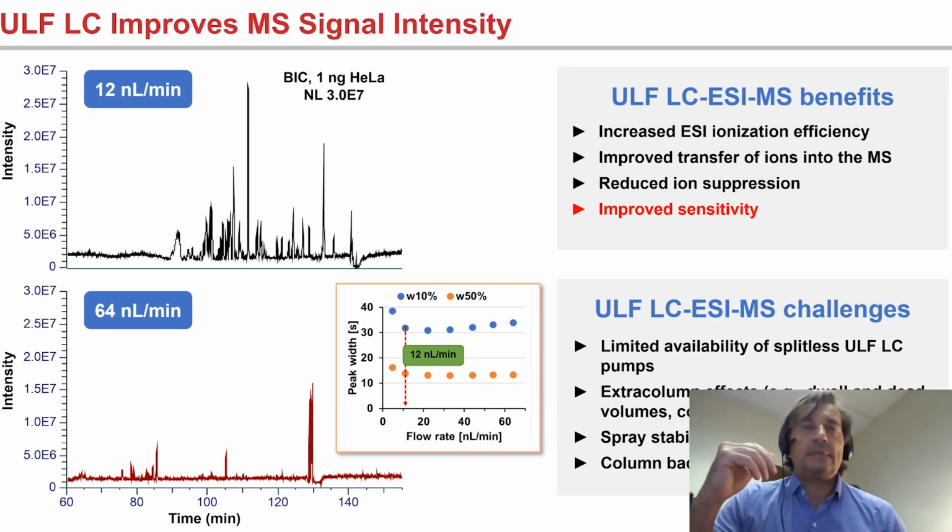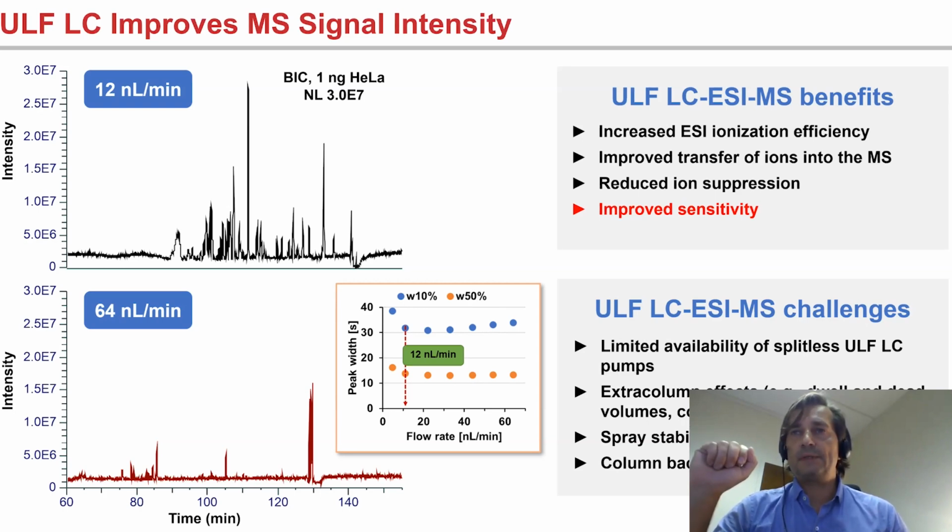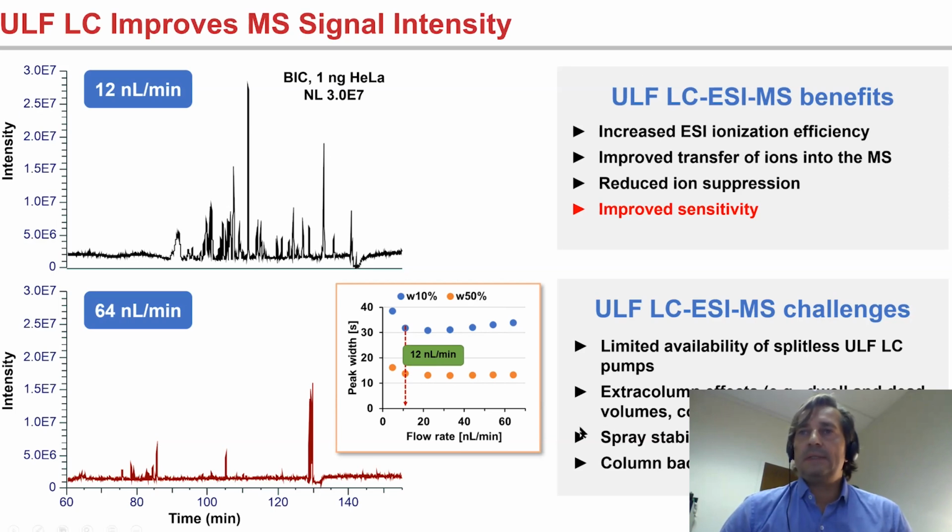There are no pumps available for direct elution and loading at such flow rates. So there are issues, some of them listed on the top. Applying spray voltage and spraying from these columns might not be trivial. And you saw a nice talk by Ryan Kelly yesterday. He pointed out their solutions to this.